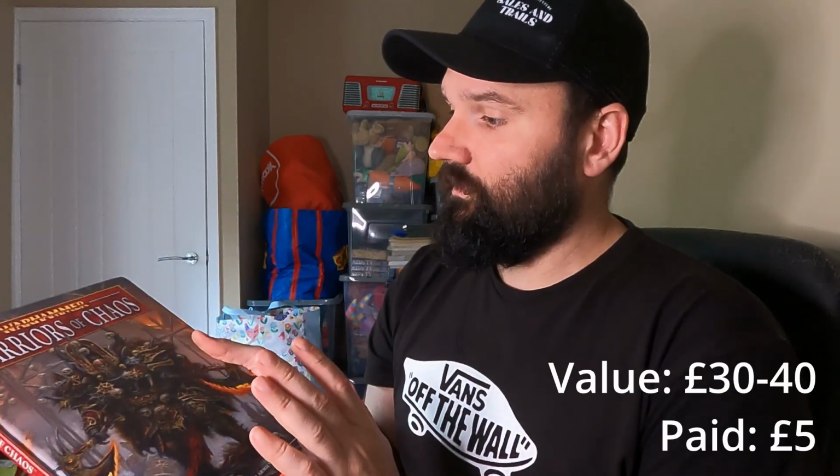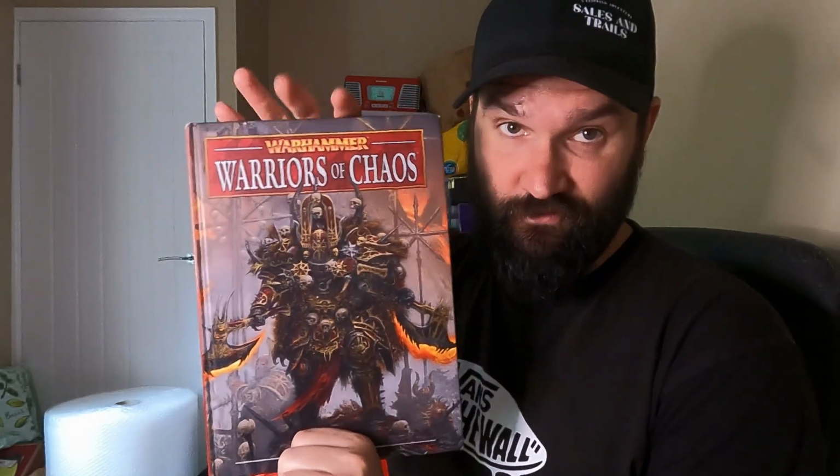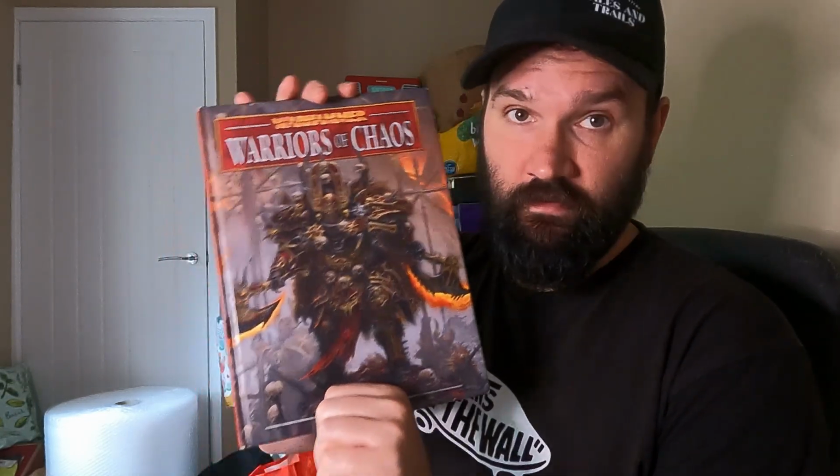I've seen these selling between £30 and £40. I spent £5 on this, so either it's really rare or I'm just not fully understanding the costs of these sort of codex books, or just books in general for Warhammer. But yeah, I was happy with that. I think I put it up on eBay for £35, but like I said, I'm open to offers. If that sells, I'll pay for everything in itself.